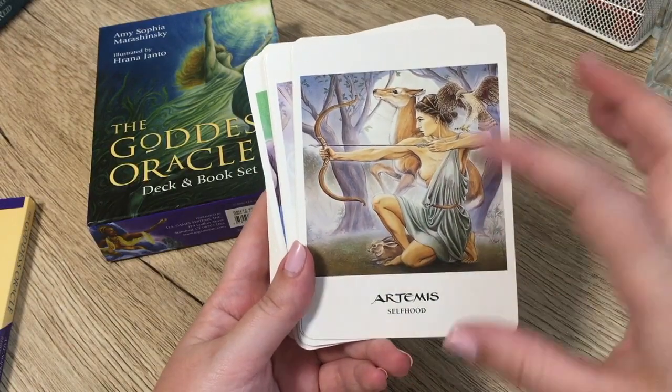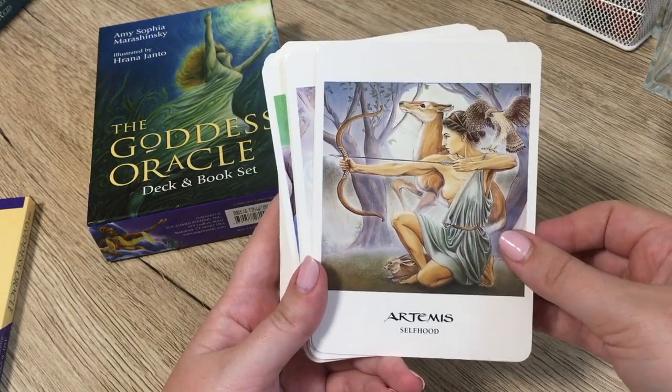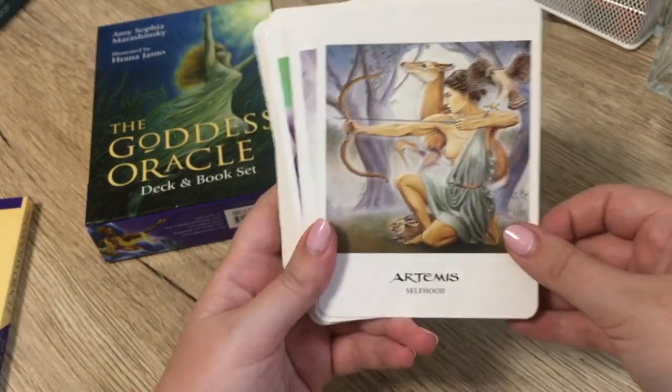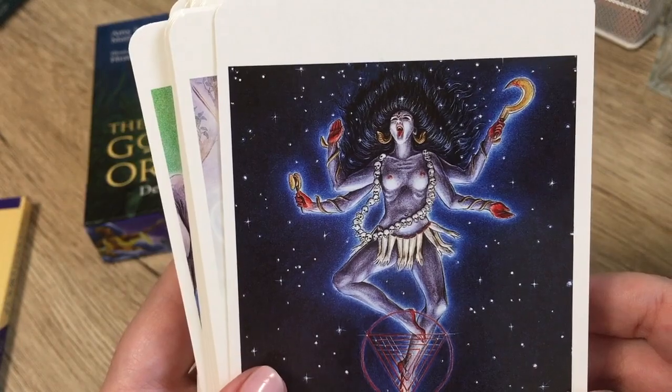I love how strong Artemis looks. She's not dainty and sexed up and pretty. She's powerful. I like that this deck has maintained that. And Kali is fierce, you know.